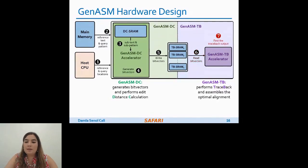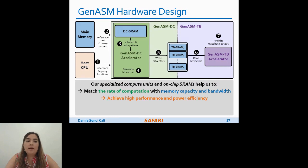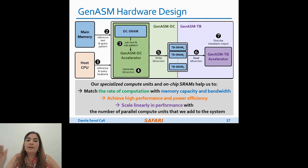Once GenASM TB generates this output, GenASM computes the next window and repeats from steps 3 to 7 until all windows are completed. Our specialized compute units and on-chip SRAMs help us match the rate of computation with memory capacity and bandwidth, achieve high performance and power efficiency, and also scale linearly in performance with the number of parallel compute units that we add to the system.